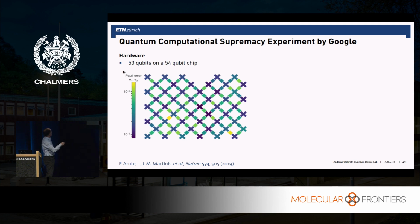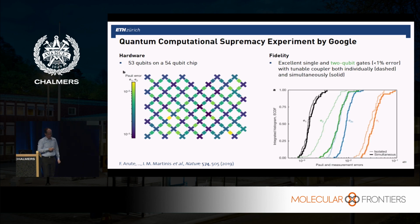What you then see on this picture is a little color code for the errors occurring on the qubits. The qubits are the crosses, and the boxes between the qubits are the elements that are used to do gates between two neighboring qubits. One of the things that was really amazing about the Google work is that they managed to have every single element on this chip with 53 qubits, and even more coupling elements between the qubits, work really well at the current state of the art.